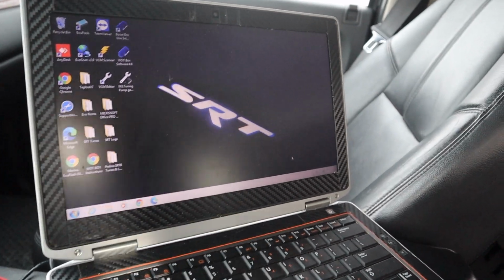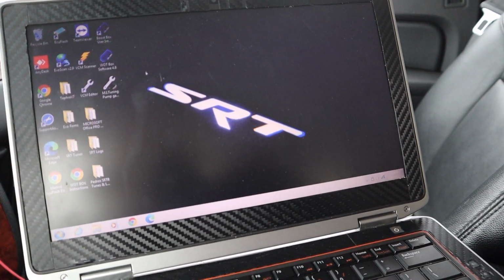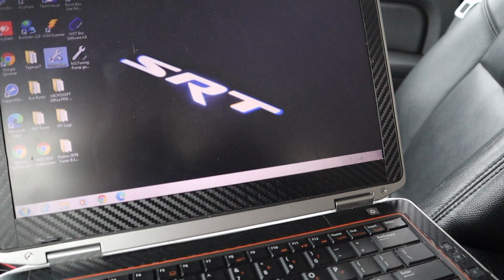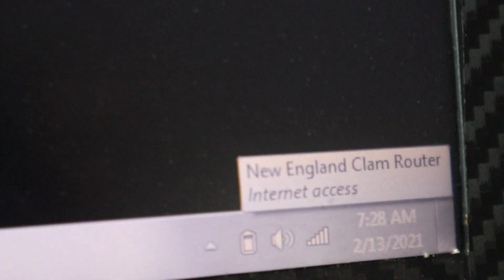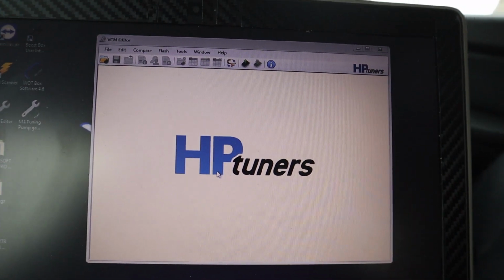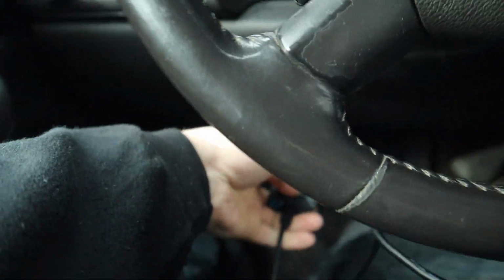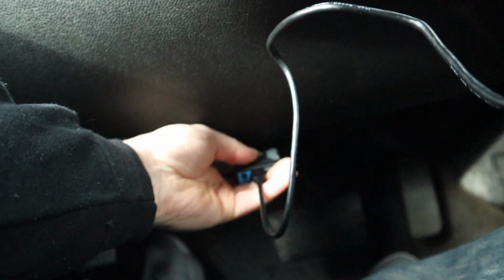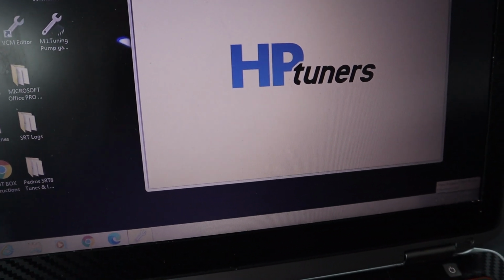All right, we're back in there. Let's get the HP open. New England clam router, baby. Full connect. All right, HP's open. Let's get the old sweep plugged in, and find the OBD. Find the hole. As my buddy TJ says, you gotta put some hair around it. And read the vehicle.